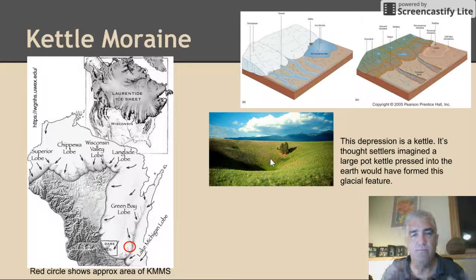large piece of the glacier falls off and gets plowed under the ground by the glacier, or it's massive enough where it settled into the ground itself and depressed the earth. Now, the term kettle comes from, people think, the settlers in the area years ago. They brought with them, when they moved into the area, these large cast iron pot kettles, and they would use them to make soap in. They would cook their food in them, hopefully not both at the same time.